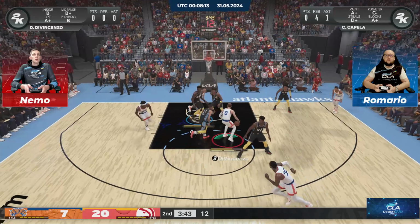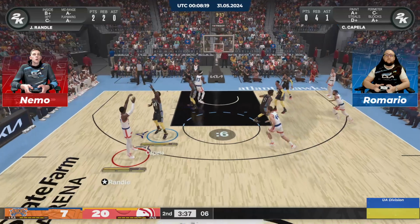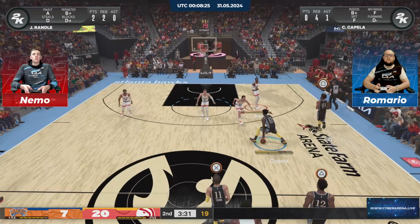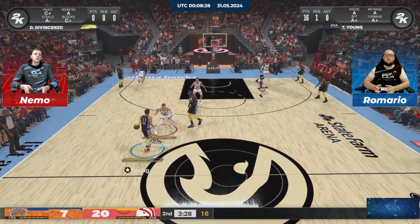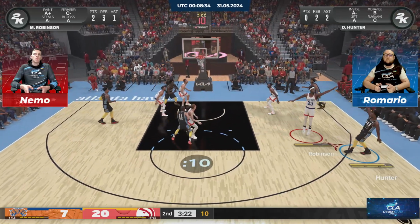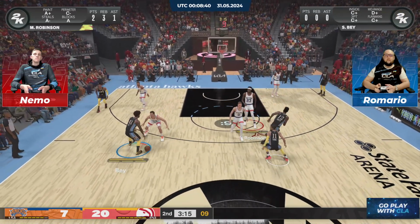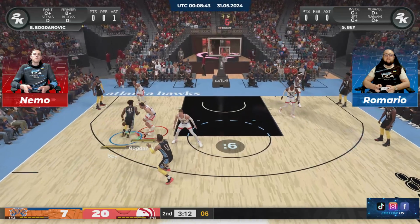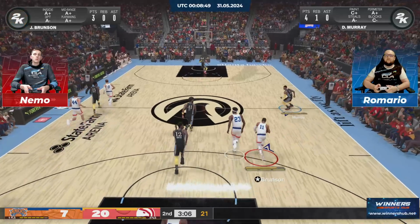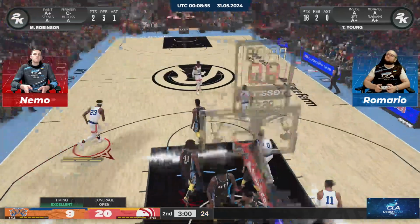Robinson sets a screen for DiVincenzo. Outside for Randall. For 3. No good that time. The Hawks leading by 13. Pass to Young. And now approaching 2 minutes of action here in the second quarter. Hunter, no one around him. Offline with his 3. Young finds Hunter. Bogdanovich against Bay. Comes up empty down low. Knicks trail by 13. Here's Brunson. That one drops, and he's now 2 for 5.